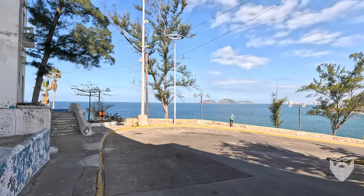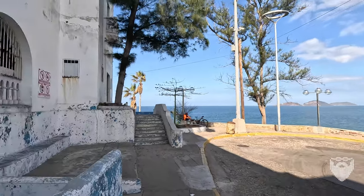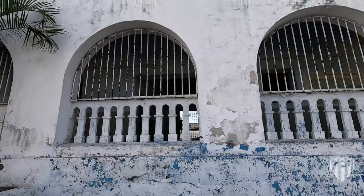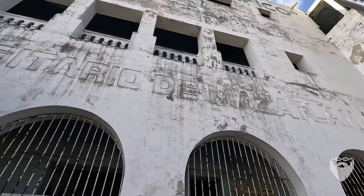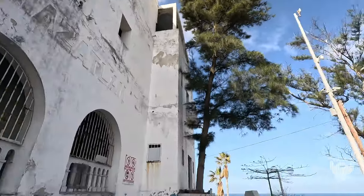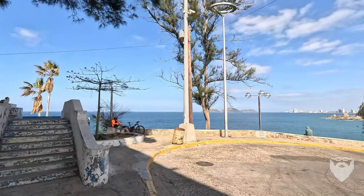All right, now we're coming around the corner. We're at the Colegio Pacifico, the Pacific High School, which is a really old rundown building. I really hope this is not actively in use as a high school. And it has a sign that said University of Mazatlan, but it's been wiped away. And now it just says Colegio El Pacifico. College here, like in Nicaragua, means high school. So High School of the Pacific.